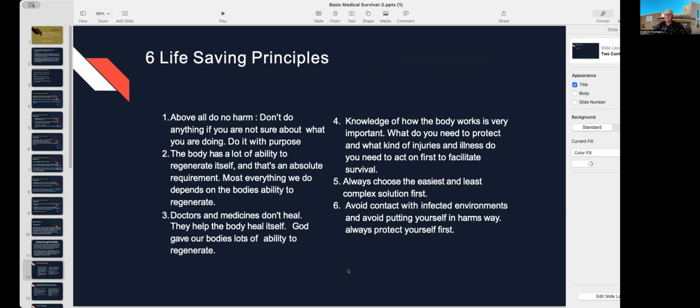So, 6 life-saving principles, and those are all listed. Above all, do no harm. Realize that the body has a lot of ability to regenerate itself, and that's an absolute requirement that regeneration occur. Doctors and medicines don't heal. Knowledge of how the body works is very important. What do you need to protect, and what kind of injuries and illness do you need to act on first to facilitate survival? Always choose the easiest and least complex solution first. Avoid contact with infected environments and avoid putting yourself in harm's way.